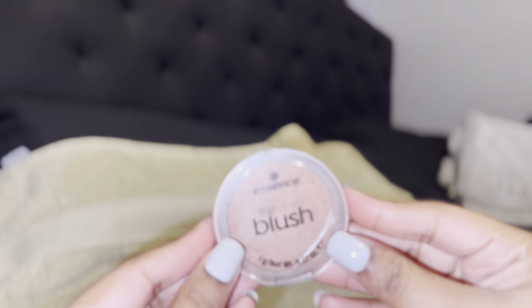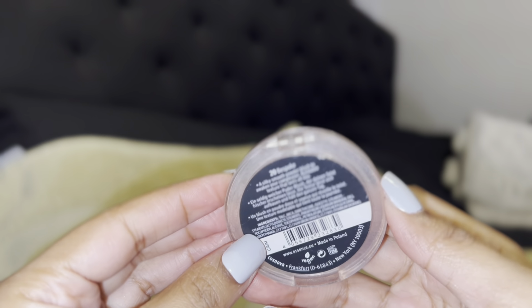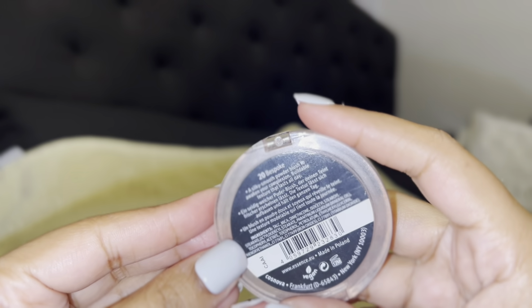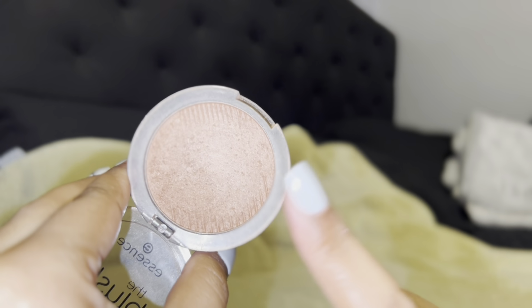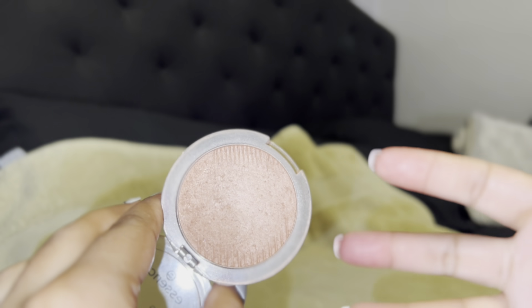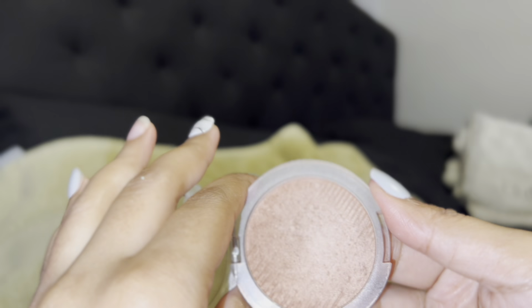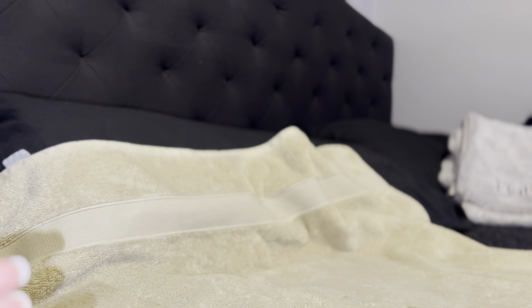All right, this next blush is by Essence, and this one is called 20 Be Spoken, and this is definitely one of my favorite blushes. My favorite blushes consist of blushes that look kind of like bronzers or peachy blushes. So I just love these, so I'm definitely keeping her.